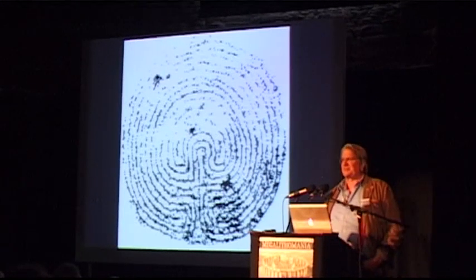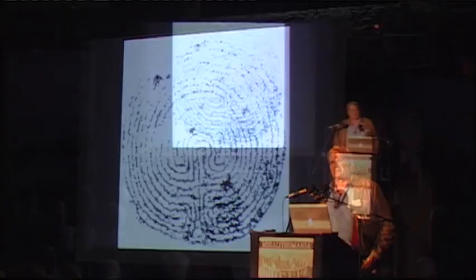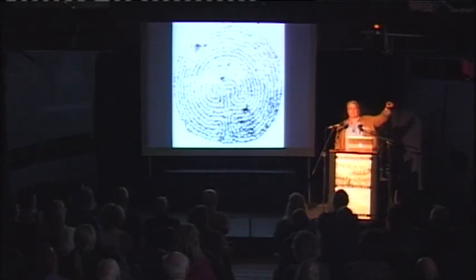There is a labyrinth here in town, which if you'd like to give it a try, the Glastonbury Tercentennial Labyrinth. It's in the St. John's Churchyard, just up the High Street a bit on the left. And maybe during lunchtime you might like to give it a try. You walk in and it's on your right-hand side.